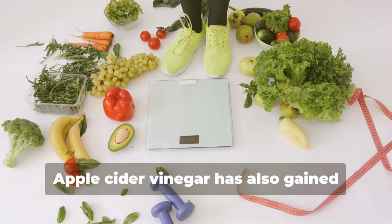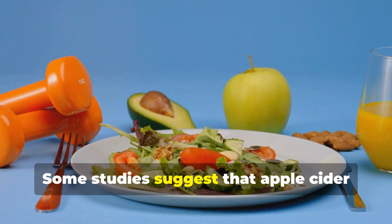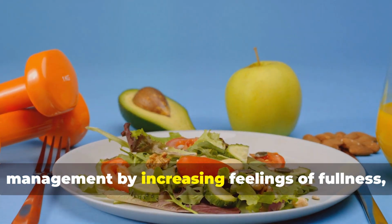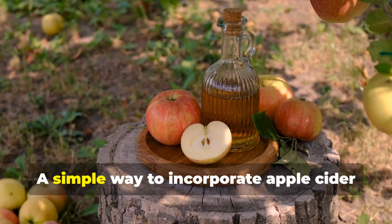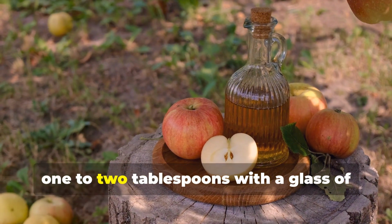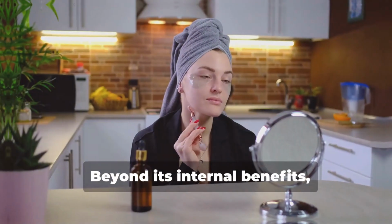Apple cider vinegar has also gained popularity as a potential weight loss aid. Some studies suggest that apple cider vinegar may contribute to weight management by increasing feelings of fullness, reducing calorie intake, and potentially boosting metabolism. A simple way to incorporate apple cider vinegar for weight management is to mix 1 to 2 tablespoons with a glass of water and drink it before meals.